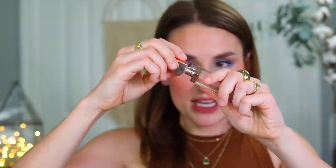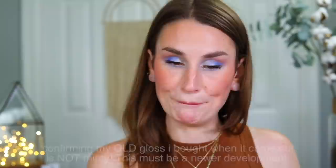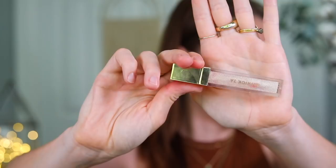I can't just stop there. They sent me the rest of the Patrick Ta lip glosses. This is She's Expensive. I can't remember whether the other one is minty, but this one's minty. It's lovely. It smells like after dinner mints. You know, there's a lot of different mints in the world. And I have muddied up the applicator because I keep putting it over lipstick, but it's a really pretty clear with champagne, lots and lots of very dense, tiny glitter in it.